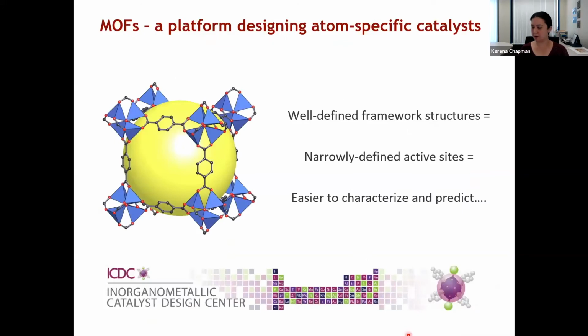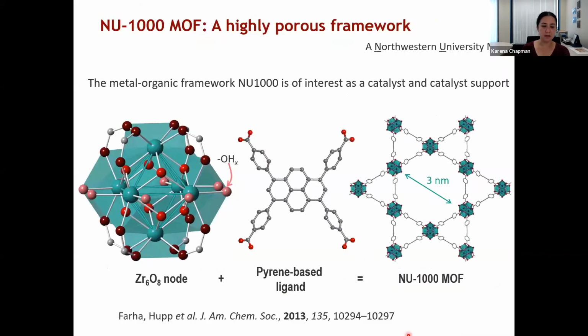MOFs are attractive as a platform for developing such atom-specific catalysts, because we have these well-defined structures with well-defined active sites, which gives us the opportunity to characterize and then ultimately predict, with perhaps some kind of simulation or computation, what might be the structure of an optimized catalyst. The example that I'm talking about today relates to the NU-1000 MOF, and those of you sitting here at Evanston may be able to tell me what the atomic coordinates are of each of the atoms in this particular MOF.